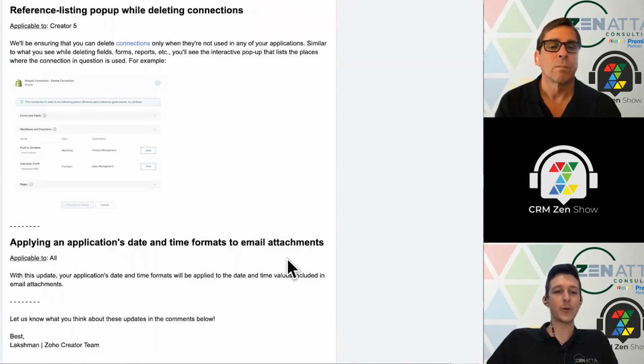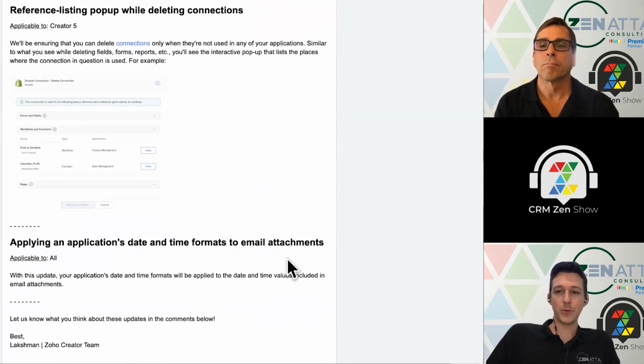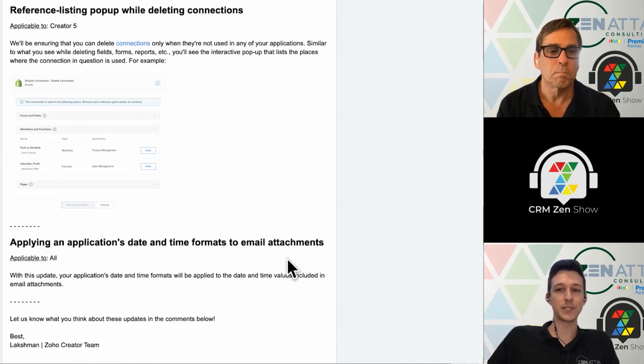You're able to now pull in an application's date and time formats a little bit more easily into email attachments, right? So if you have a specific way that you want date and time to be formatted, it's not going to give you a default format when you have attachments now. It's actually going to pull those in dynamically based on your organization settings. So kind of just a lot of quick updates, kind of light fixes, a couple things around permissions, nothing too crazy, but overall some good updates there for Zoho Creator.